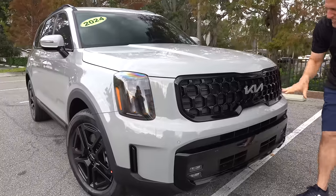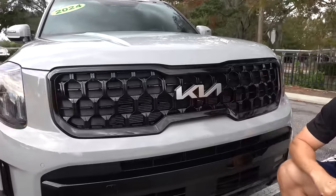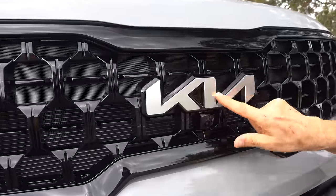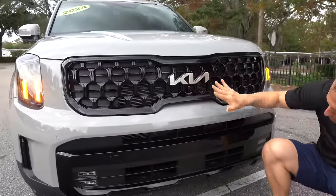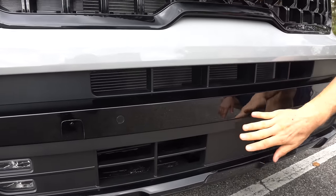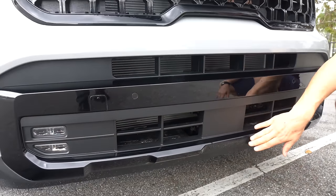As we come across, the tiger nose grille really fits this large vehicle perfectly. Of course, you're gonna have a forward-facing camera, that nice silver Kia badge, gloss black, and this was refreshed as well for the change up. Working your way down, more functionality, a little bit of gloss black, a little bit of flat black, and then we finish off on the X-Line with the gloss black.